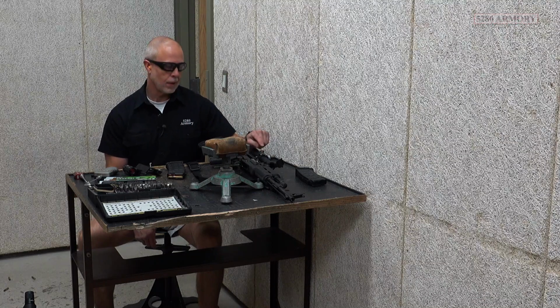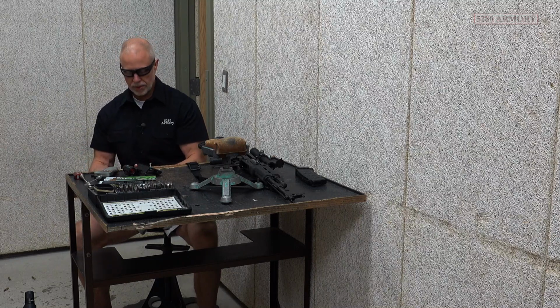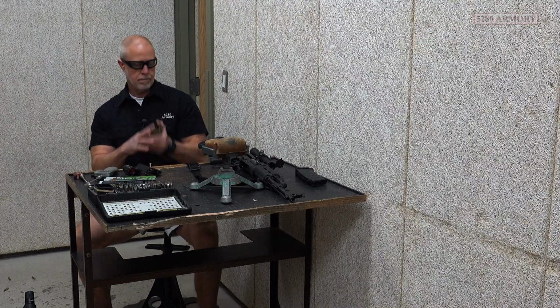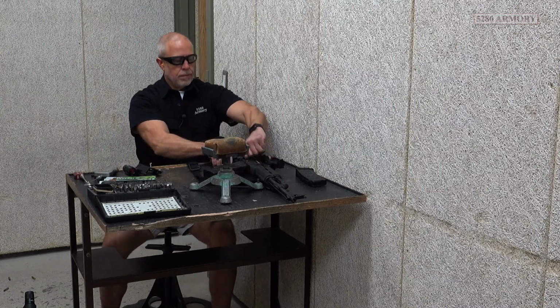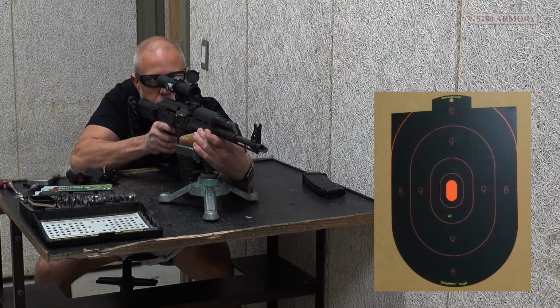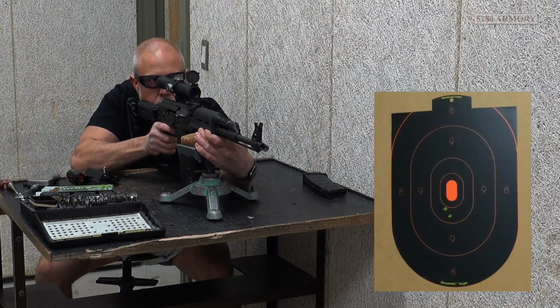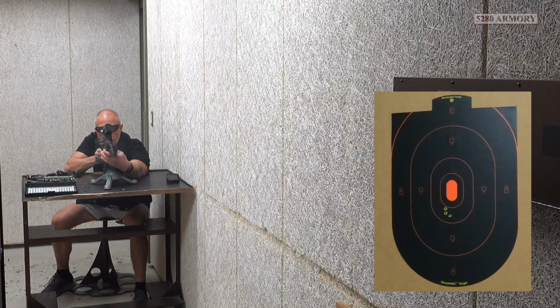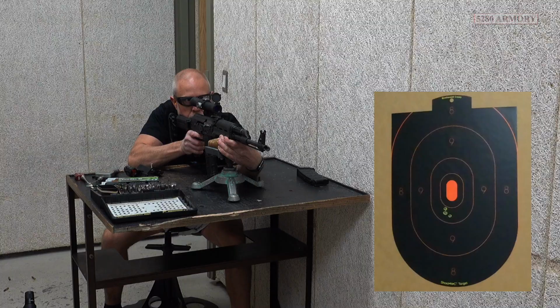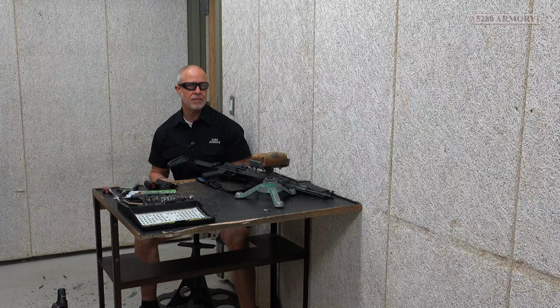I've taken off the red dot. I'm gonna go magnified. I grabbed this off the Zastava M91. Let's shoot a group before we push it out a little bit farther and see where we're landing on target. All right, let's go check it out. Okay, I think that was good enough. Let's push it out a little bit further.